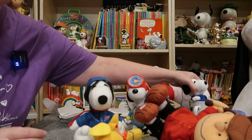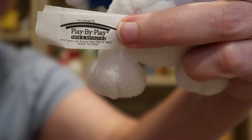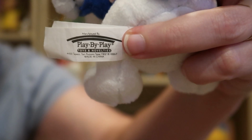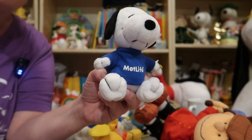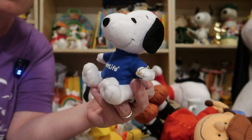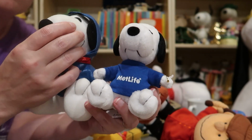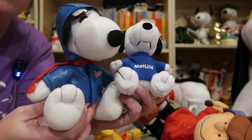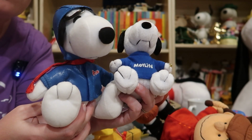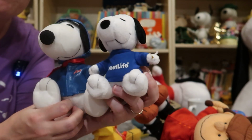And let's look at this other MetLife Snoopy. Here is the brand Play by Play Toys and Novelties. So that's what I usually expect to see, not necessarily Play by Play, but a promotional manufacturer of items, not Determined Productions like these two are. So good thing I bought these two. You learn something new every day.